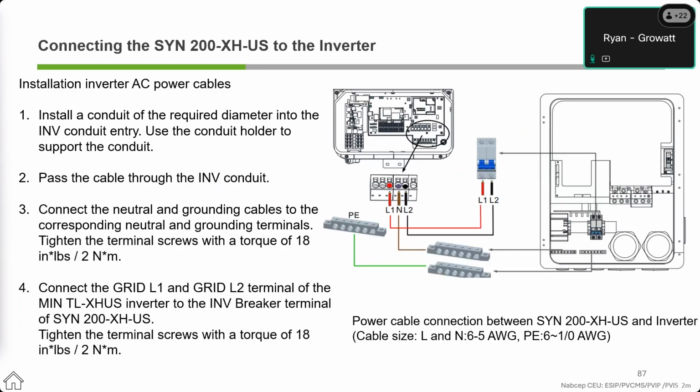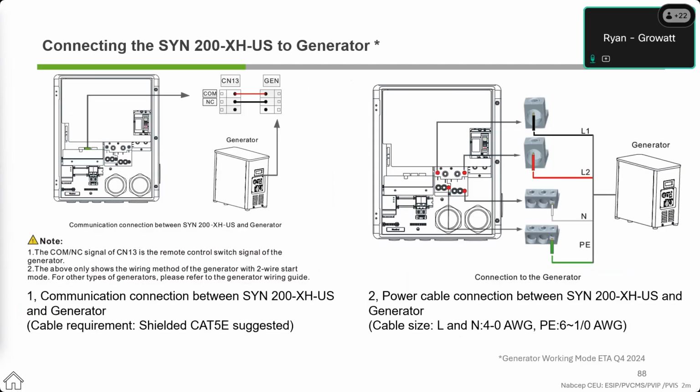And then once you have that landed, you can then land your PV into the SYN, which again, will come with 1 breaker pre-installed. I believe it's a 63 amp if I recall. But it allows for pretty much any of our inverters to be tied in. And again, you would just run that through accordingly, make sure to land your neutral and ground respectively.